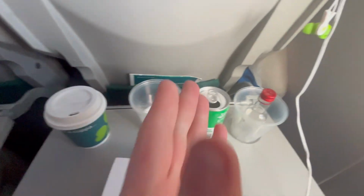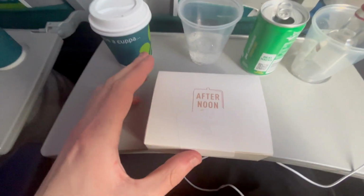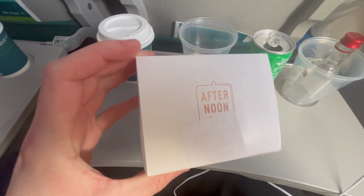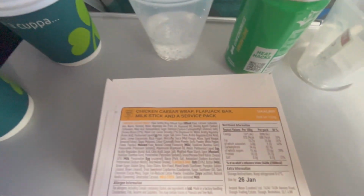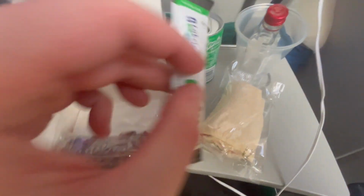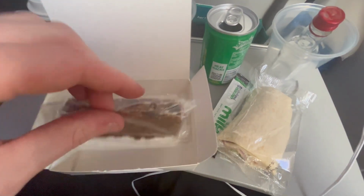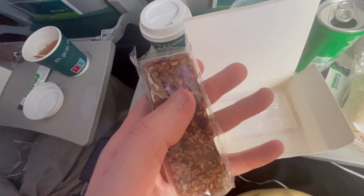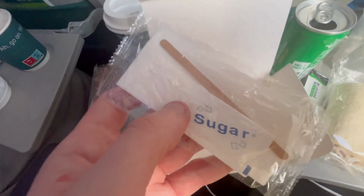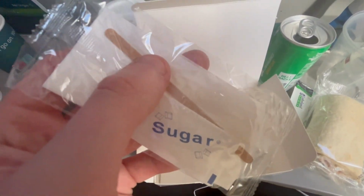Sit rep, before I could even finish the beverages, we've been kindly provided with some afternoon tea: a chicken Caesar wrap, flapjack, milk for our brews that we've just got, and also a service pack. That milk is lovely and cold. These have been refrigerated, definitely. Got a lovely flapjack there. Never tried anything like that, a flapjack with seeds in it. It's not really my thing, but we'll go for it. And the service pack is sugar, serviette and stirrer.